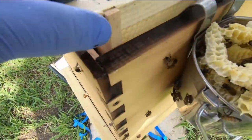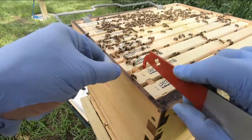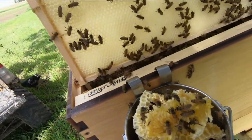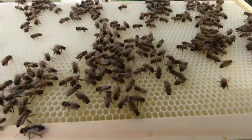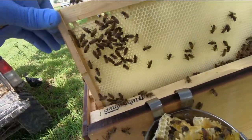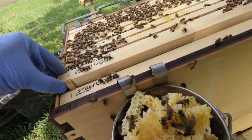Okay, pretty light on this frame, although there is a lot of bees on here now. This frame's got some weight to it. They're filling this side with sugar syrup, and that side is mostly full of sugar syrup as well. So these guys could definitely use another box. The green hive has always been just slightly ahead of gray. Nothing major, but another half a frame or so ahead.